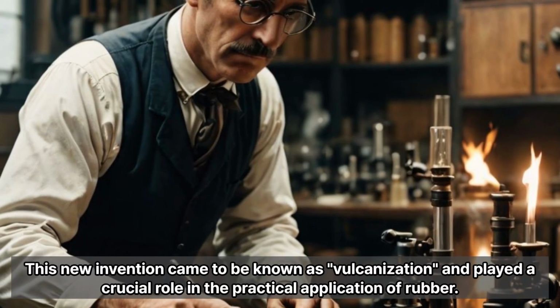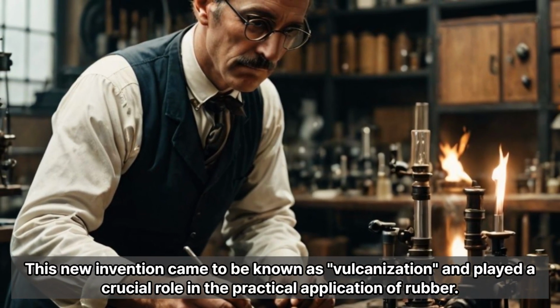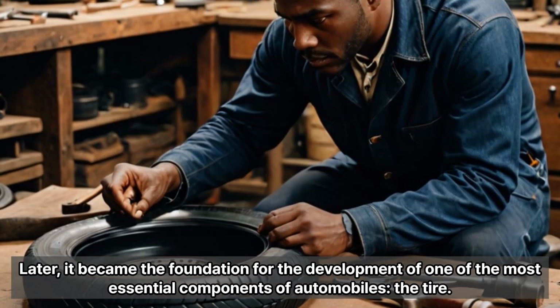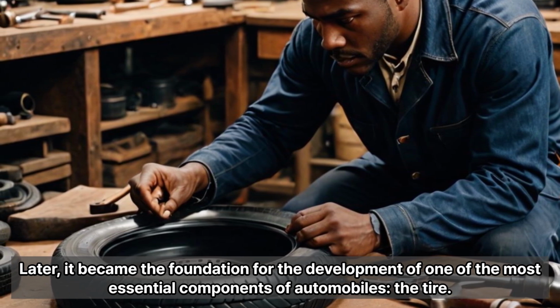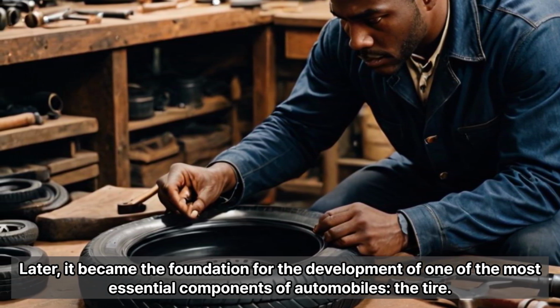This new invention came to be known as vulcanization and played a crucial role in the practical application of rubber. Later, it became the foundation for the development of one of the most essential components of automobiles, the tire.